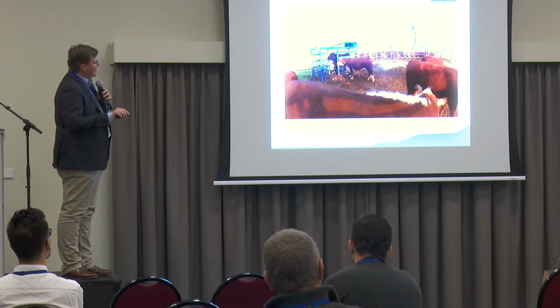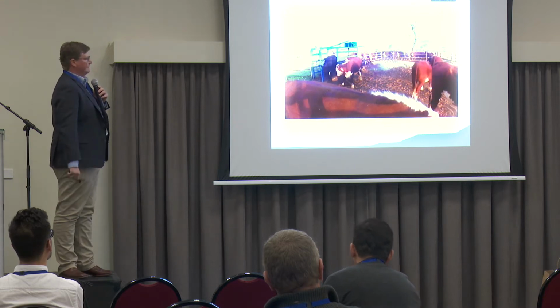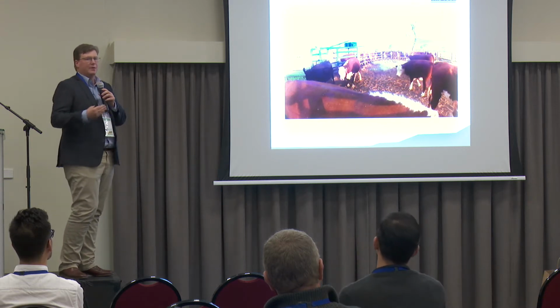There's an RFID reader. We just started with some off-the-shelf RFID readers and found that we had a lot of trouble keeping them running 24/7.